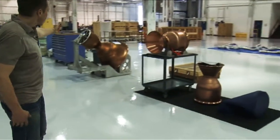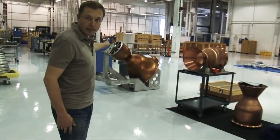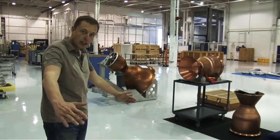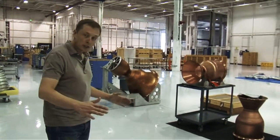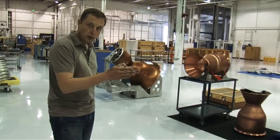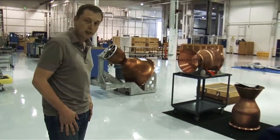You can see the difference between that's a Merlin vacuum configuration, which has got a more spread out nozzle section, and that's the sea level configuration, which has got a sort of short copper nozzle.